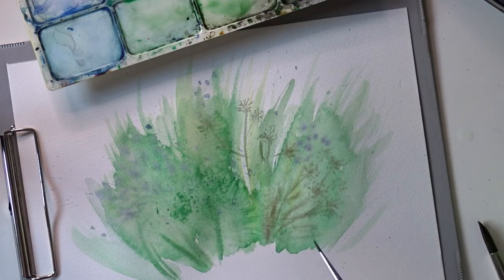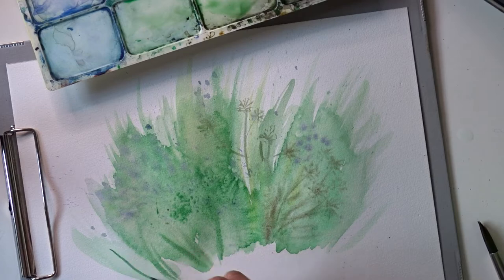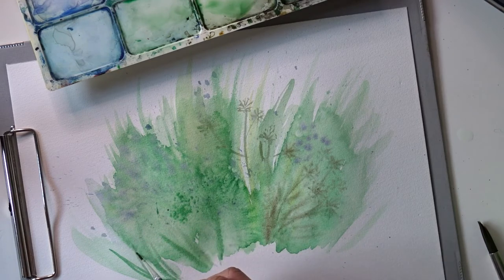Now there are different watercolor papers, so you might want to try a few different brands just to see which one. Oh, this is nice and refined, nice and sharp. You might want to see which brand you like most, because some are kind of plasticky. I do not find them nice. This has a real paper feel.